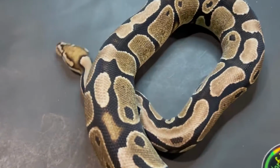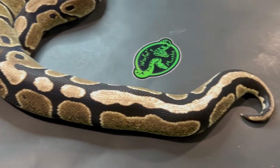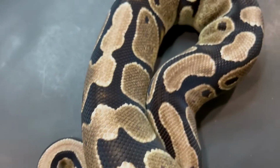We can test for the het clown part. And I think it's a really, really solid pairing. And I think those two will make absolutely awesome babies. Just love that axanthic head on her with the OD. Absolutely beautiful girl.